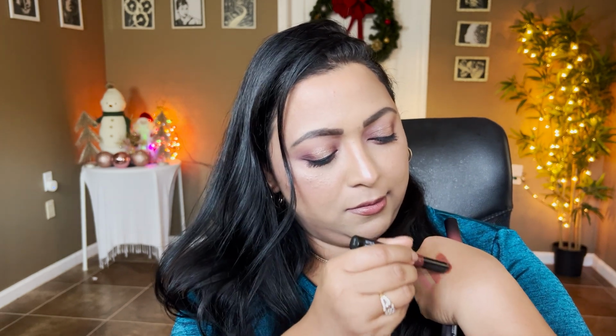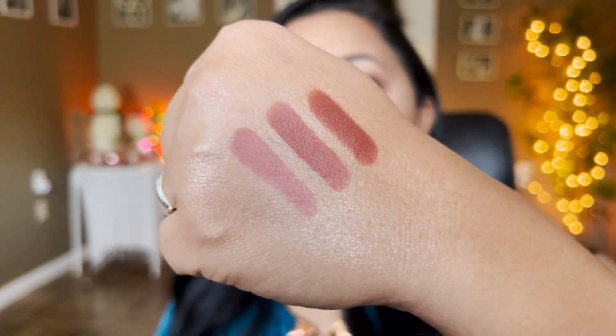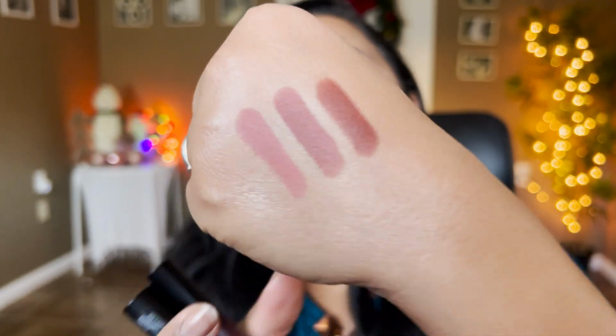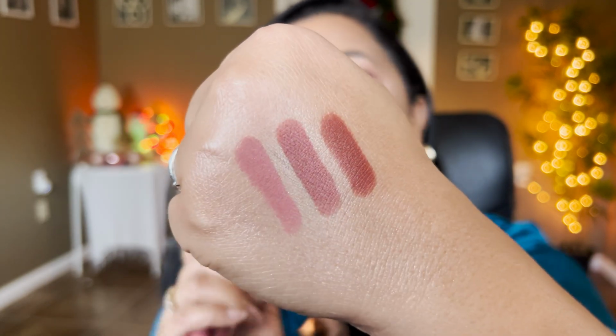More Truffle is the one that I use the most just because it's a brown. But I use these all really well. These are my favorites out of the line. Again, More Buff, More Taupe, and More Truffle. Look how beautiful the undertone is. Cannot go wrong with these products. Extremely long lasting on the lips.